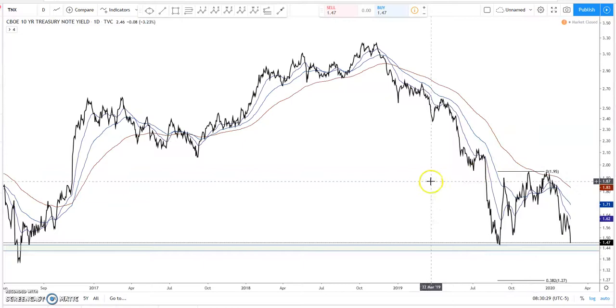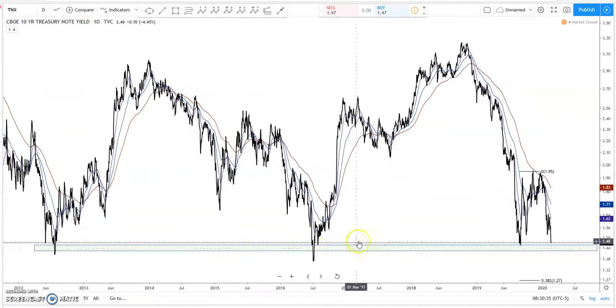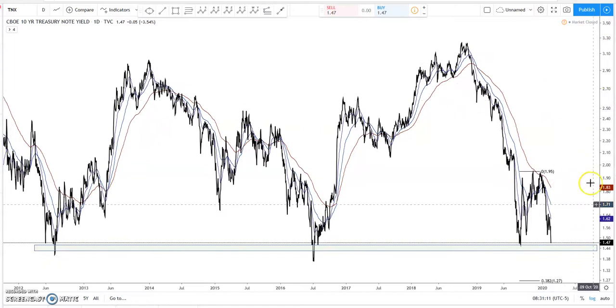Looking at the 10-year. So the 10-year yield, right? This has been an important area that we're coming into right now in the 10-year. So if we hit it and we bounce, that's a positive, right? If we hit it and we break through it and we get below this level, or even a little further down, these levels, I think it could go a lot further, and that would be, I think, a negative for the market in general if people are flocking to bonds. And again, these are some potential targets on the way down. I don't have any position in bonds at all right now, but I am watching.